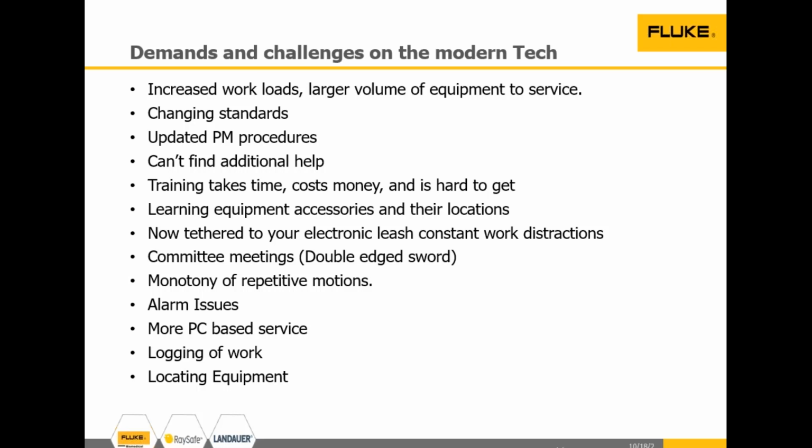Ooh, who's got an electronic leash? Right? Who carries one of these things? How many times a day are you looking at this thing? How many times a day are you smacking it out of your technician's hands because they're on Facebook or LinkedIn or whatever else? We can't get away from this thing. Constant interruptions. We can no longer go hide in the yard and say, hey, listen, cell phone policy, I can't have a cell phone. I'm doing my PMs today, I have to shut this off. That doesn't work anymore. Constant interruptions.